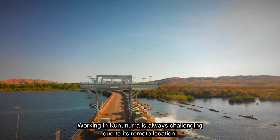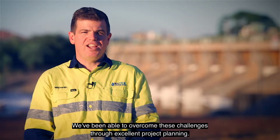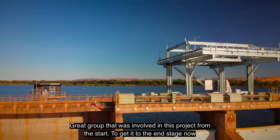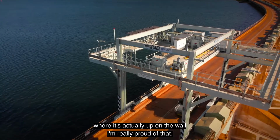Working in Kununurra is always challenging owing to its remote location. We've been able to overcome these challenges through excellent project planning and a great group that was involved in this project from the start. To get it to the end stage now where it's actually up on the wall, I'm really proud of that.